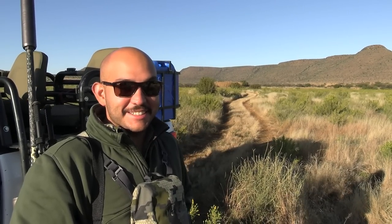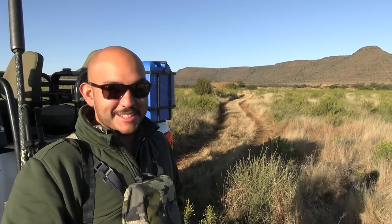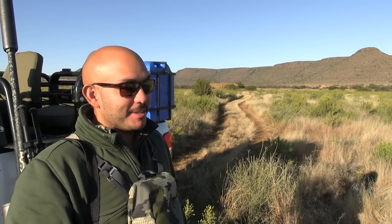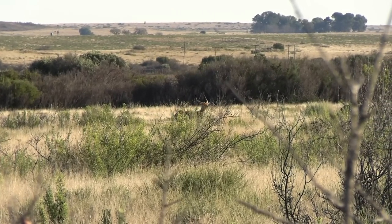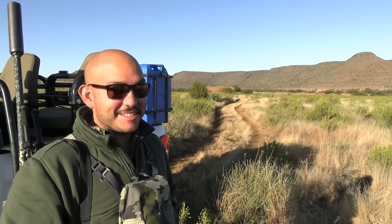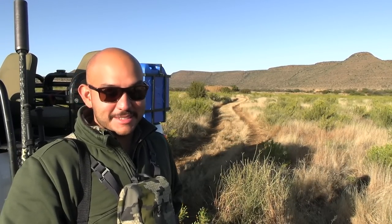Good morning, day six. Partied a little too hard last night. My sinuses are acting up, but we spotted a possible lechwe that I got a few days ago. Gonna go take a closer look at him, see if he has a hole in him. And if he does, we'll finally put him down.